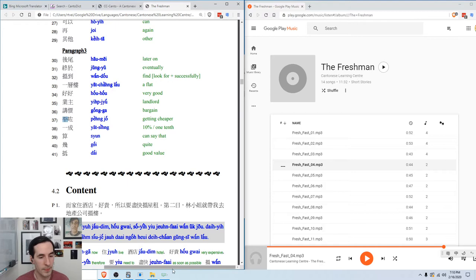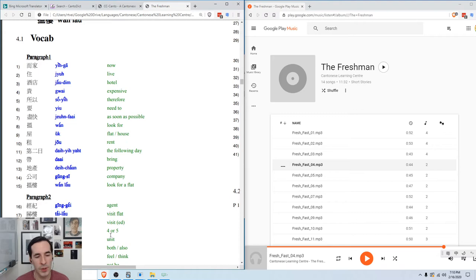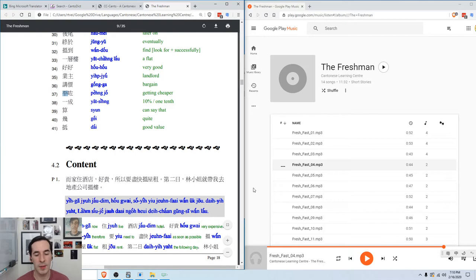Okay, so we've gone through the vocab. We're going to listen to that, but I wanted to review again. This chapter is all about looking for a flat. So we should hear, maybe the narrator is browsing with the landlord or a real estate agent. Maybe they're talking through options or visiting some places. We'll find out. So let's go ahead and listen to that.